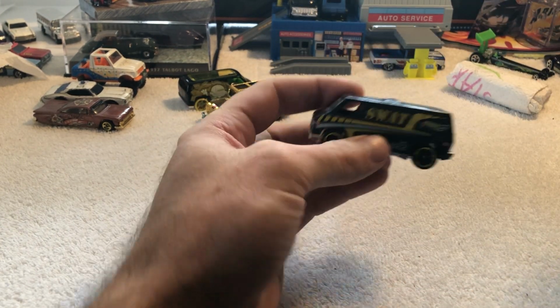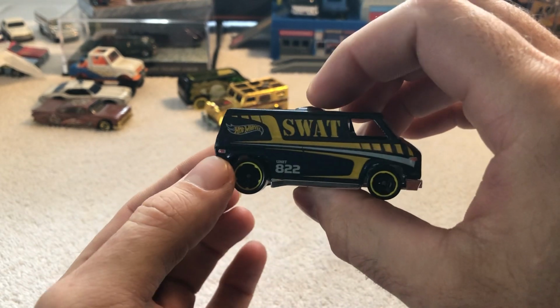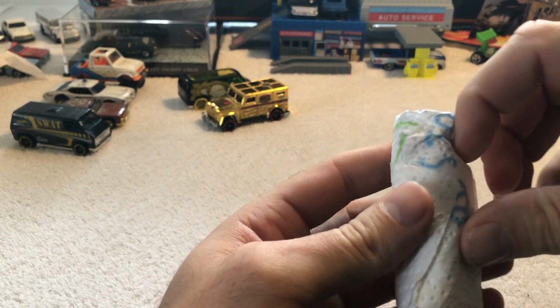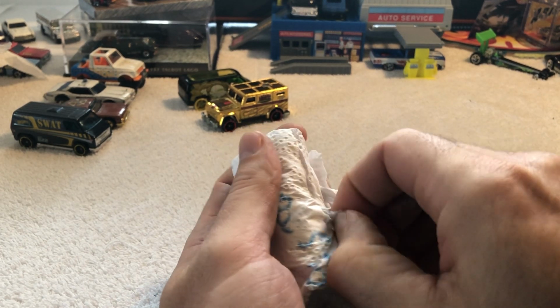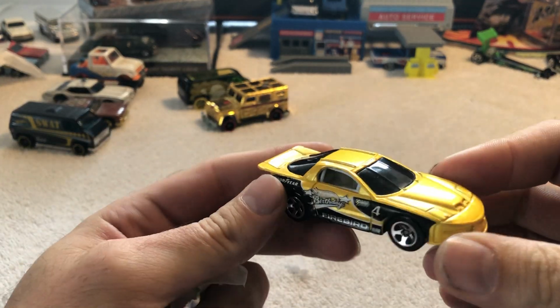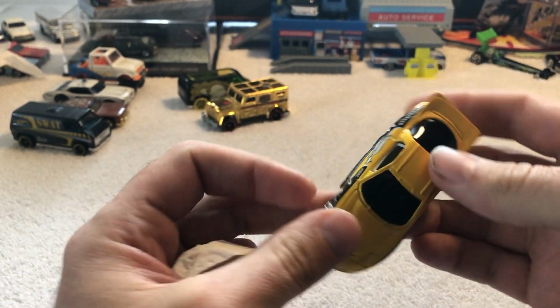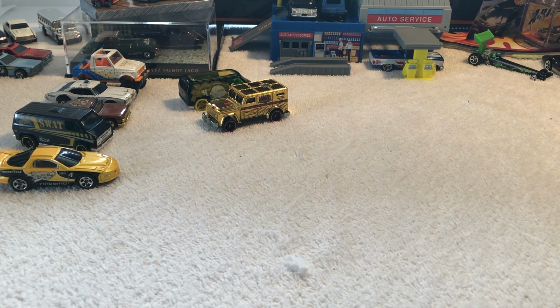We'll see what happens. Here is a newer super van with the SWAT decals on it. And here comes the last one that came out of there. And we have a birthday Firebird. This is probably from the birthday 5-pack that you can get. So, all right, that's what we got in that package. We'll go to the next one.